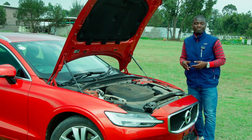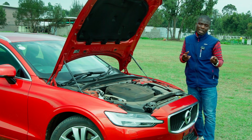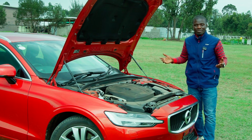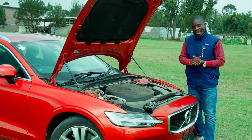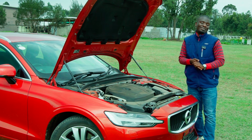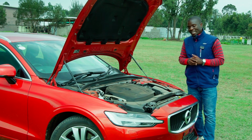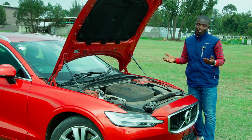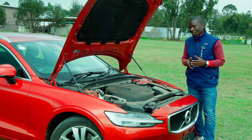Normally we have a variable geometry turbo, meaning it can vary, but this one is fixed, meaning turbo lag, just the same way you'll be dealing with an M274 in the Mercedes-Benz C-Class. You'll have the turbo lag with this one. But if you buy the diesel ones, you have variable geometry. So that is where it gets a bit different.